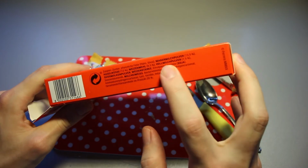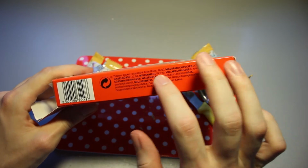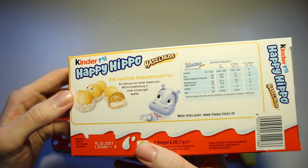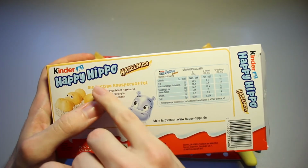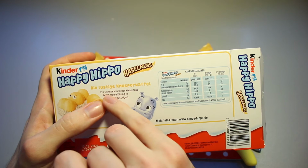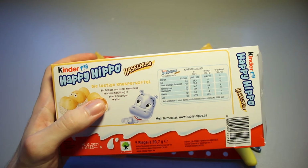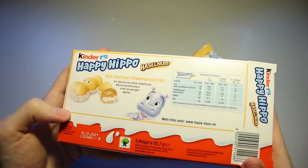Maybe it's some sort of milk powder that has been treated in some way, mixed with a bit of flour and sugar. I have got no idea. It doesn't really say so here either, right? So we've got the hazelnut right here, and the funny crunchy wafer. Hazelnut milk cream filling in a crunchy wafer. Yeah, not really too much to it.